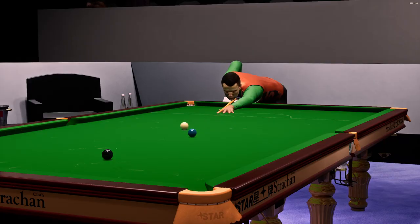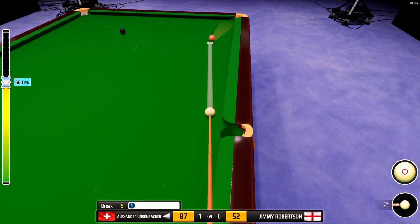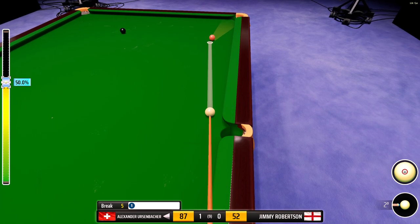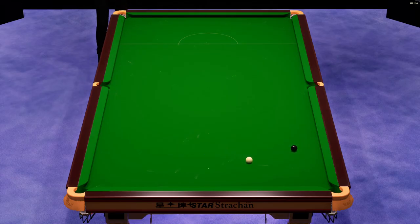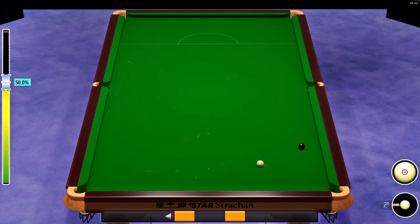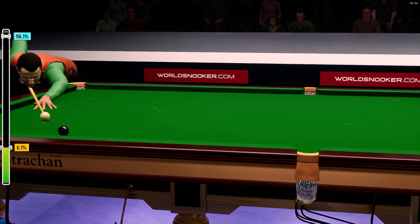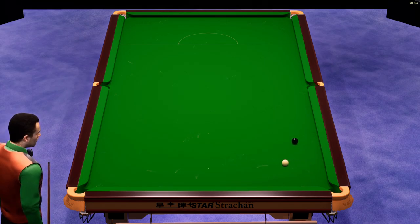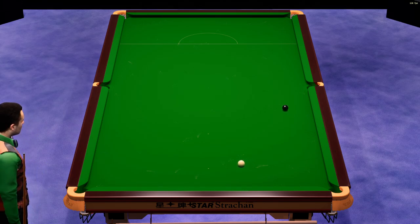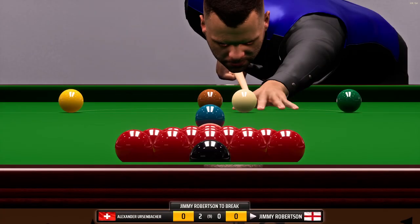Well, no surprises here with the long pot attempt. Excellent cue. 5. Eleven. Alexander Ursenbacher, 11. That is the frame. Well, this lead is starting.